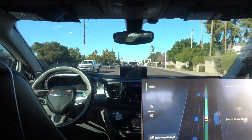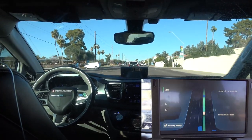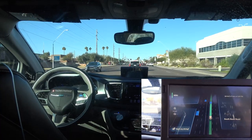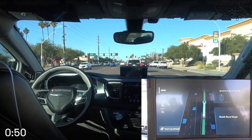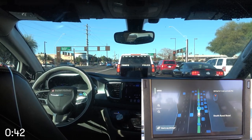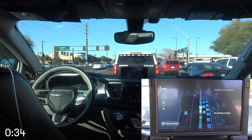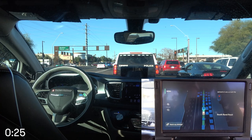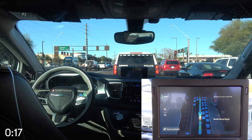What is all this? See all that LiDAR point cloud messiness? That's interesting. Got some guys on my right that are excited about it, just staring at the car.